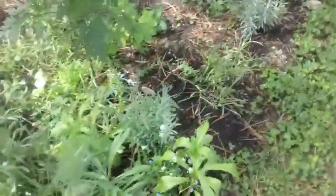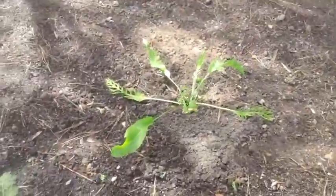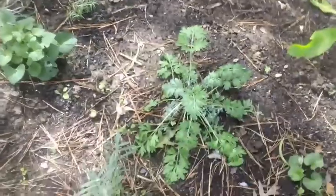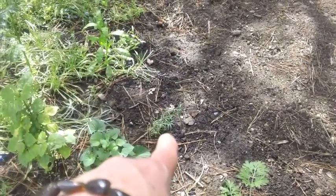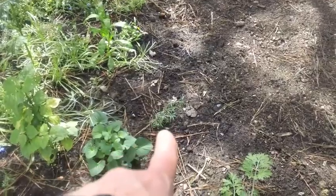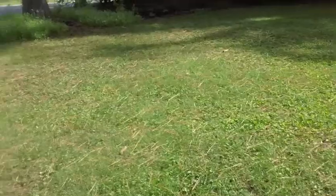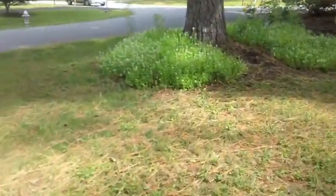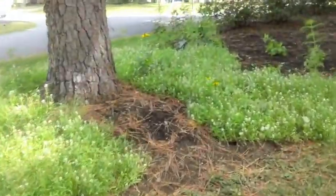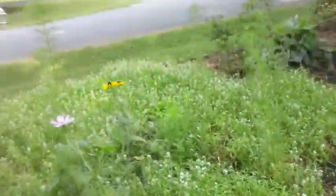And then I got a little bit of lavender and horseradish I just planted today, some wormwood. I transplanted a rosemary that wasn't doing really well by the house. And out here the wildflowers are doing all right. I've got some black-eyed Susans, Rudbeckia, blooming in there, which is neat.